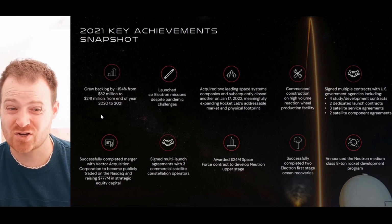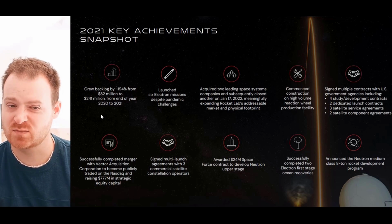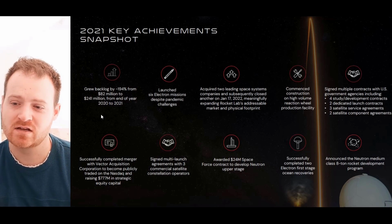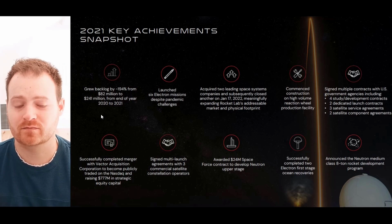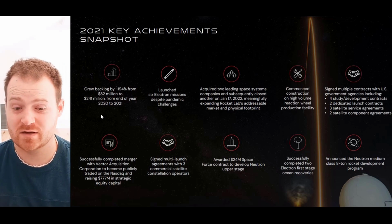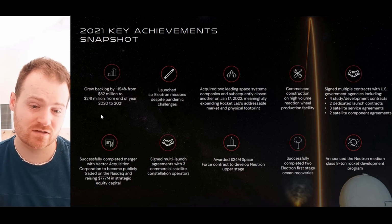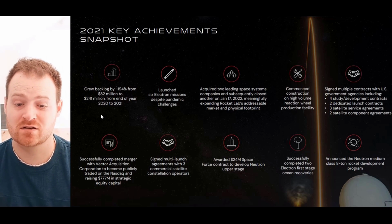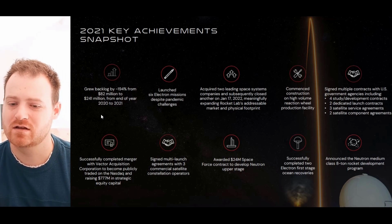They have a really cool launch complex in New Zealand. It looks state-of-the-art, like something out of the movies. It's really amazing stuff. Signed multiple contracts with the U.S. government agencies. So they are being recognized by the government and getting work from them, which is always big in the space industry. They signed multi-year launch agreements with 3 commercial satellite constellation operators.